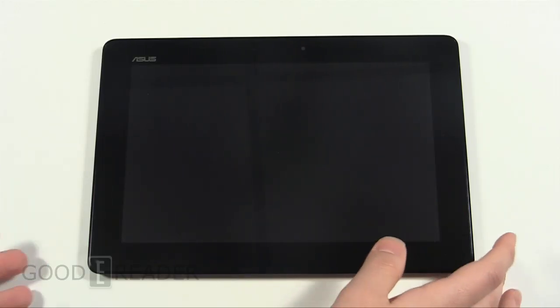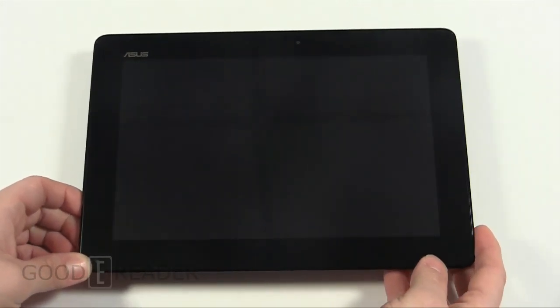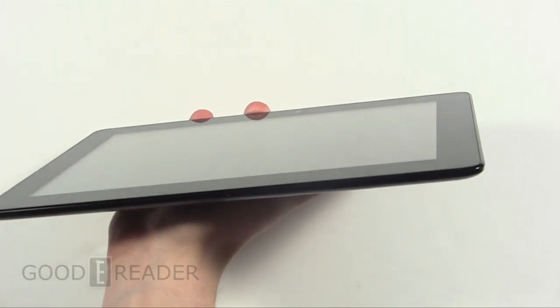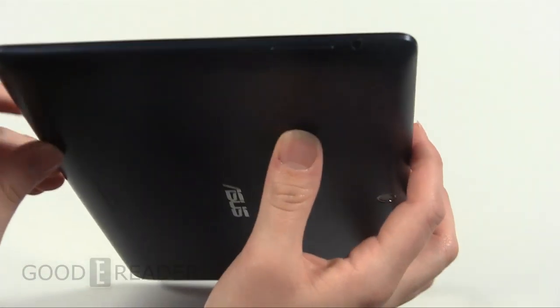The MeMO Pad, on the other hand, is a 10.1 inch 1280 by 800 LCD capacitive multi-touch running a Tegra 3 quad-core 1.2 gigahertz processor with 1 gig of RAM. Comes with 16 gigabytes internal and only has about 8.5 hours of battery. Not the biggest battery in here, and the quad-core processor does kind of weigh down on that.